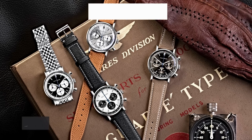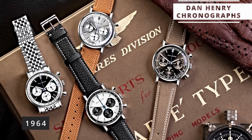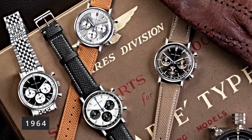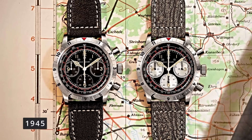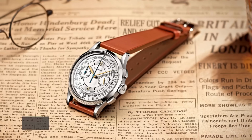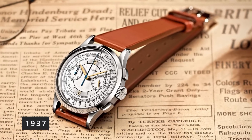So the question is, what's your collection missing? Which style of watch do you like the most? Because you absolutely will be able to fill that gap in your collection with a Dan Henry watch. For example, in my collection currently I don't have a pilot's watch, so the 1945 World War II chronograph would be perfect for my collection. But I could also do with a dress watch, so the 1937 dress chronograph wouldn't be a bad shout either.